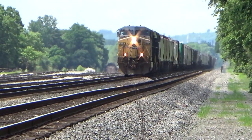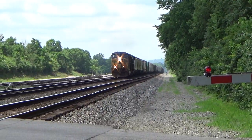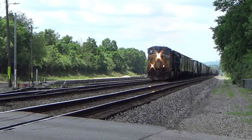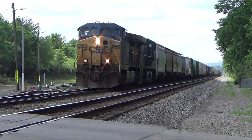I would find out on the radio that we have M510 heading northbound towards Detroit, Michigan from Cincinnati, Ohio with a 1-2 liter. So that was pretty cool to see. So we decided to just wait it out here at the north end of the yard.